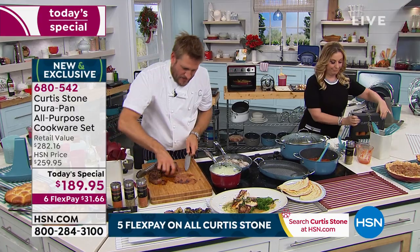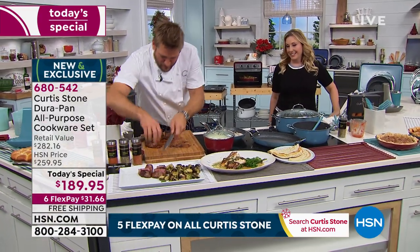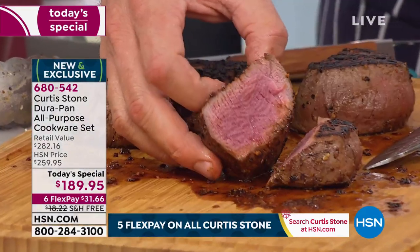I told you about these steaks, didn't I? I told you that my thermometer doesn't lie and these would be perfectly medium rare. Let's have a look. Yep. What do you reckon? Oh, wow. Perfect medium rare. Gorgeous. Looks pretty brilliant to me.